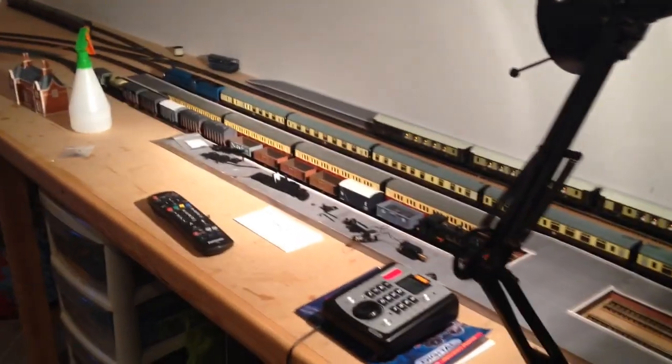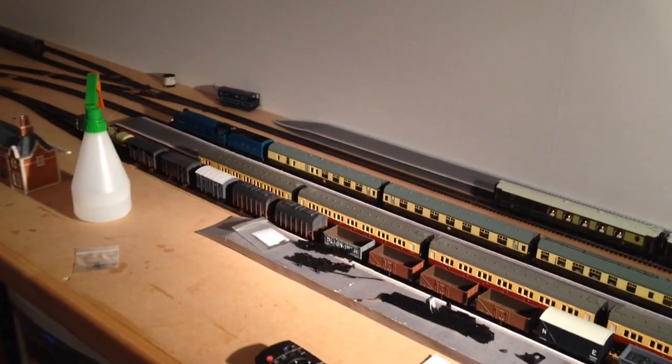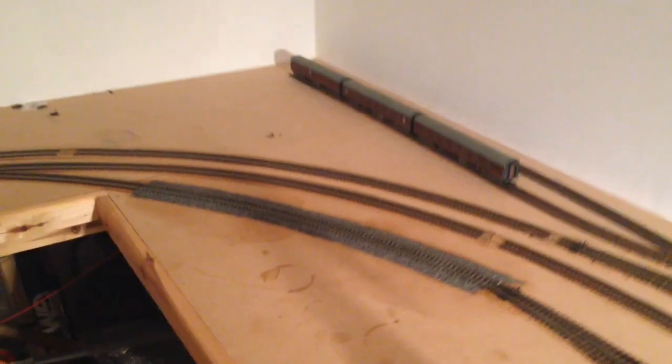First of all, I would like to credit Mr. Patrick Levers, that's his YouTube channel name. He's the one who named this layout, Gresley Junction. So please go check out his channel. He's a really, really nice chap and it's been taking ages for me to mention to him and I do apologise to him for that.